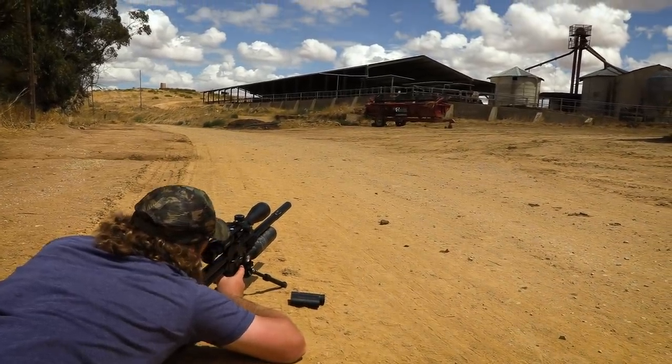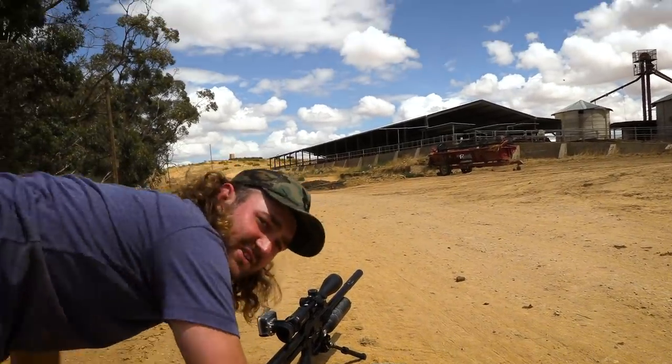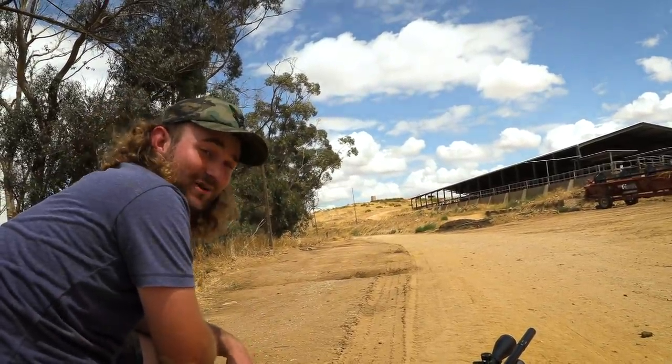Dead. I watched that slug curl and the light was perfect, so I could see it go dead straight. This is a good barrel. It's shooting very well.